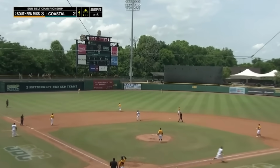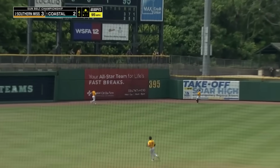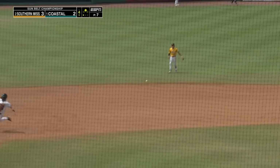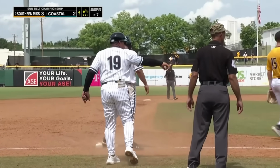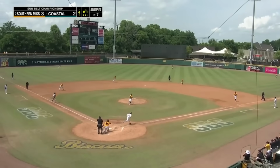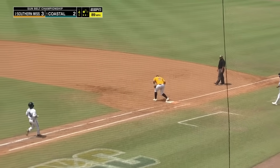Sends this one in the air. Deep center field and run down by Cook. Tagging and going to third is Thorndike. Sounds really good with some honey on it. Right back to Payne. Inning over.